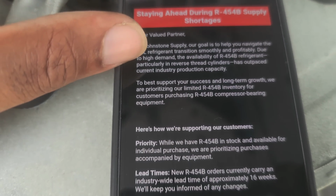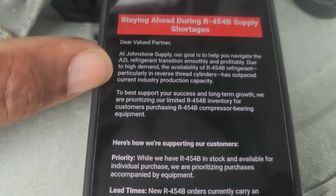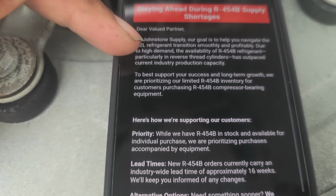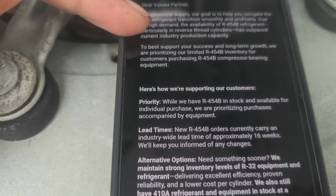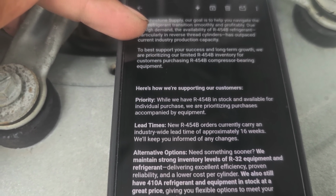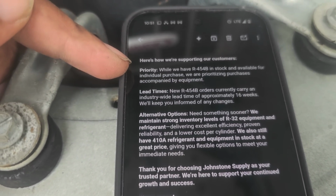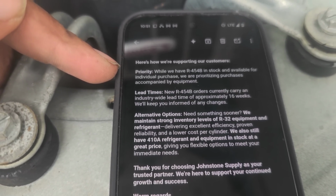Okay, at Johnstone Supply, our goal is to help you navigate the A2L refrigerant transition smoothly and profitably. Due to high demand, the availability of 454B refrigerant, particularly in the reverse thread cylinder, has outpaced current industry production capacity. To best support your success and long-term growth, we are prioritizing our limited 454B inventory for customers purchasing 454B compressor-bearing equipment. Here's how we're supporting our customer priority. While we have 454B in stock and available for individual purchase, we are prioritizing purchases accompanied by equipment.